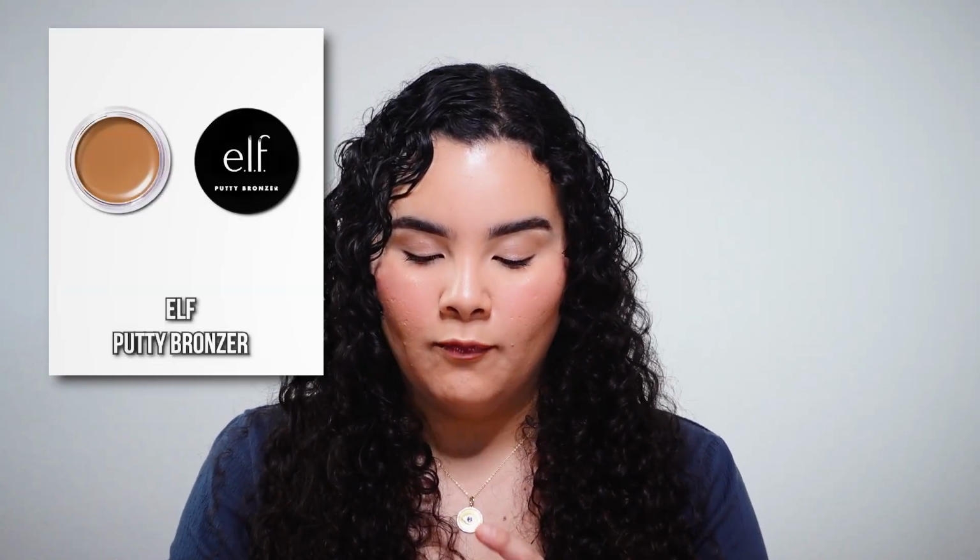Okay, so let me go ahead and rate the Creme contour products. For the Creme products, we have 4 products total, and I'm going to go ahead and rate those. In the 4th spot, I am going to be putting the e.l.f. Putty Bronzer. This is going to be 4th because the pigment is just not there.